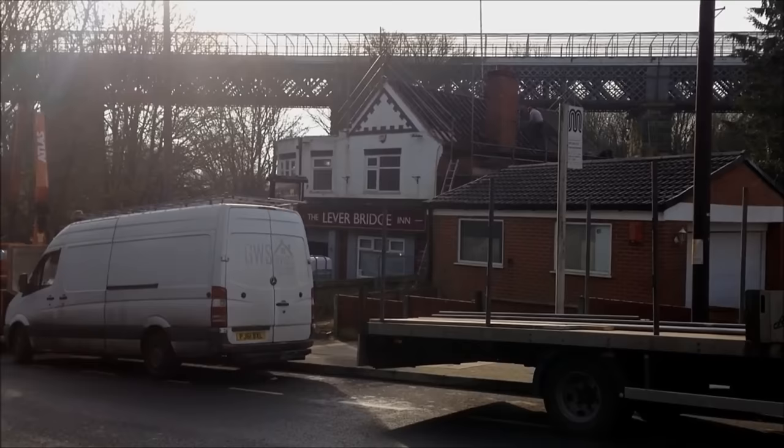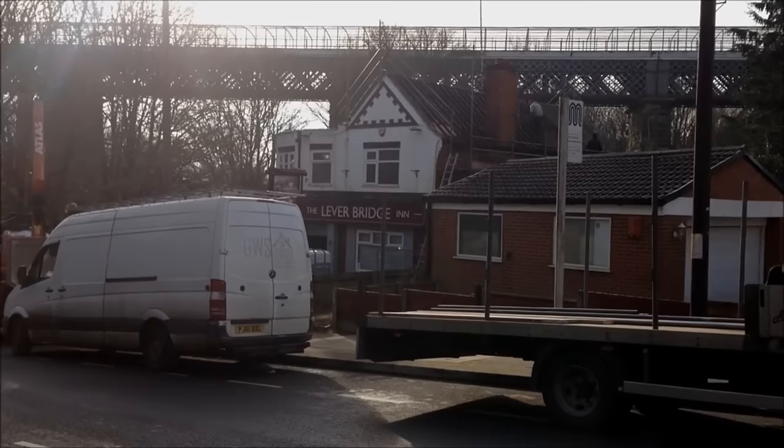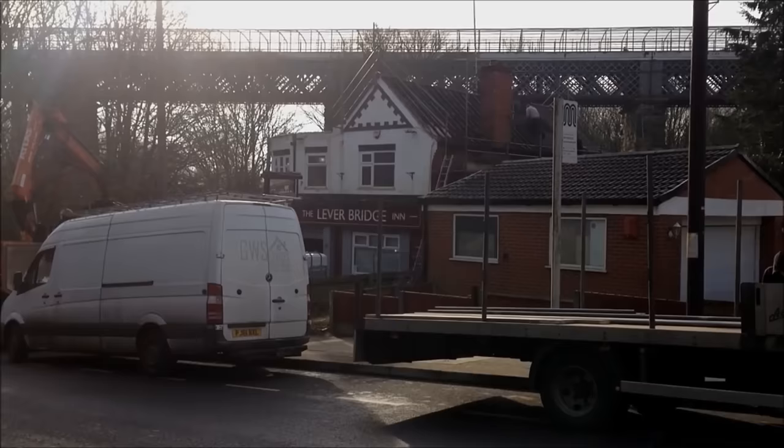And here it is, folks. This is the Lever Bridge Inn, which will soon be converted into flats or dwellings, as the planning application stated. And this is where Fred, back in the day, used to come for a pint.